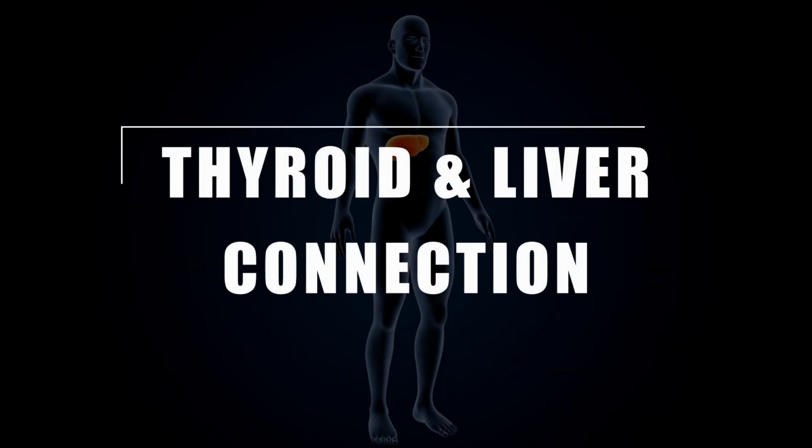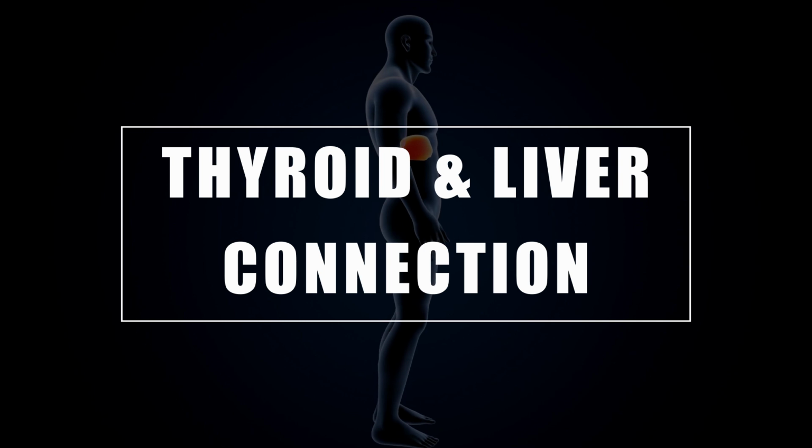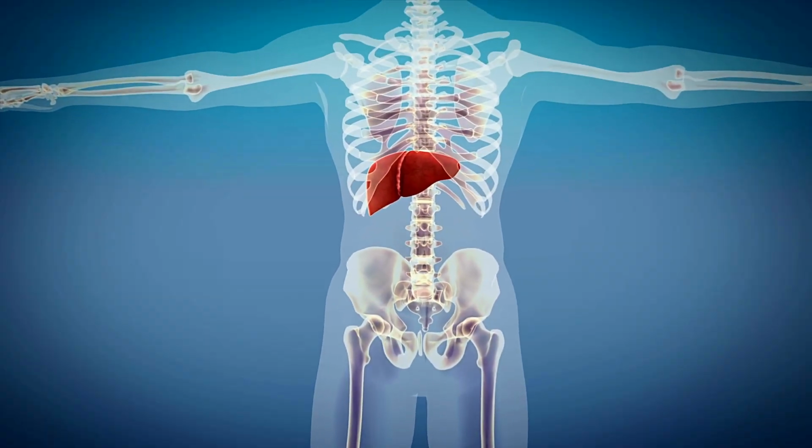Have you ever wondered why gut health is so important when it comes to thyroid dysfunction management? You must have often heard that alternative medicine doctors always keep talking about rebooting your gut health. That is because whenever they talk about gut health, they are actually referring to liver health. The liver is one of the most crucial organs when it comes to the functioning of the thyroid gland. So what is the connection between the two?